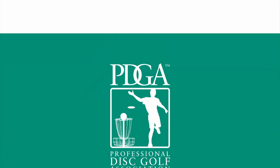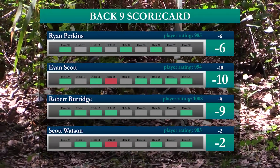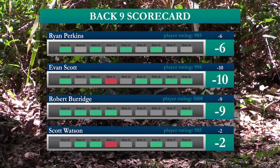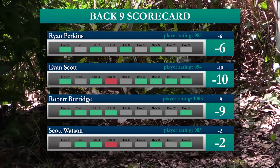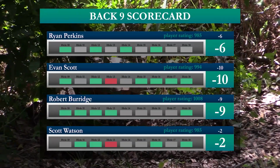Deep breath there from Ryan. Finished the first round of his World Amateur Championship. Taking a look at the scorecards, you can see Evan Scott 10 under, Robert Burridge just a stroke behind him at 9 under par, Ryan Perkins finishing 6 under, and Scott Watson able to put a decent round together and finish 2 below par.